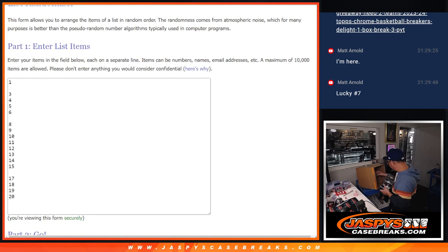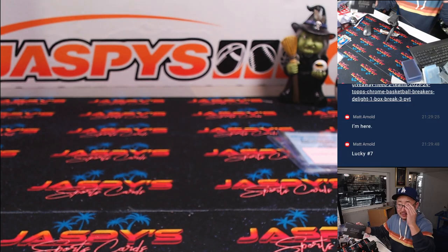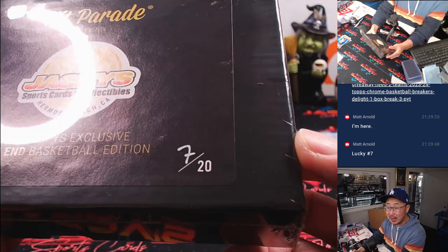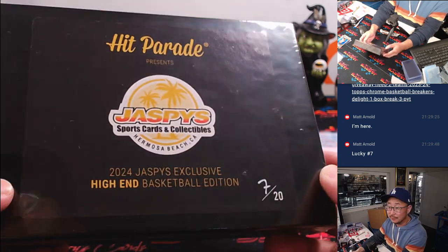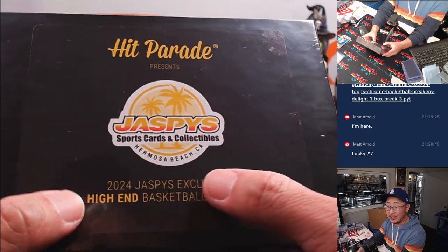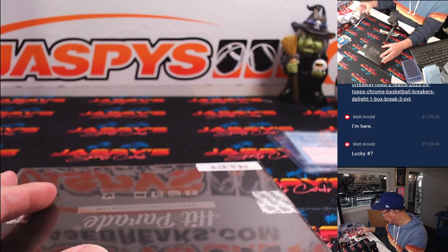This is going to be the last box? Come on. No. Third to last box. All right, Matt. Congrats. Good luck. Here's box lucky 7. It's another Jaspy Hit Parade collaboration. This is high-end basketball.